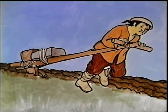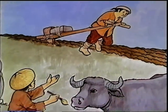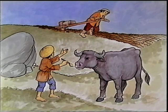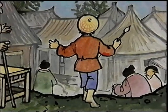Next, he watched a man pulling a plough. "You need a buffalo," he said. "If you had a buffalo, you could plough your land very quickly." So he drew a buffalo, and it changed into a real buffalo. He went all over the village and drew what people needed.